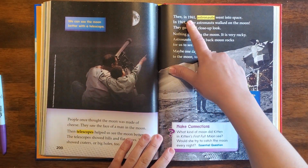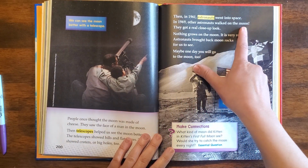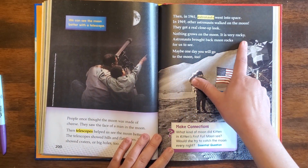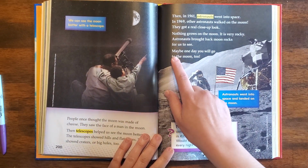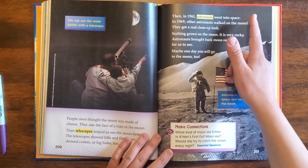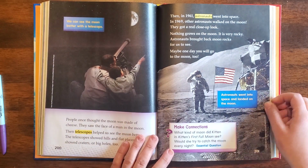Then in 1961, astronauts went into space. In 1969, other astronauts walked on the moon. They got a real close-up look. Nothing grows on the moon. It is very rocky. Astronauts brought back moon rocks for us to see. Maybe one day you will go to the moon too. Astronauts are people who get to travel to space as part of their job. They get to investigate things in space.